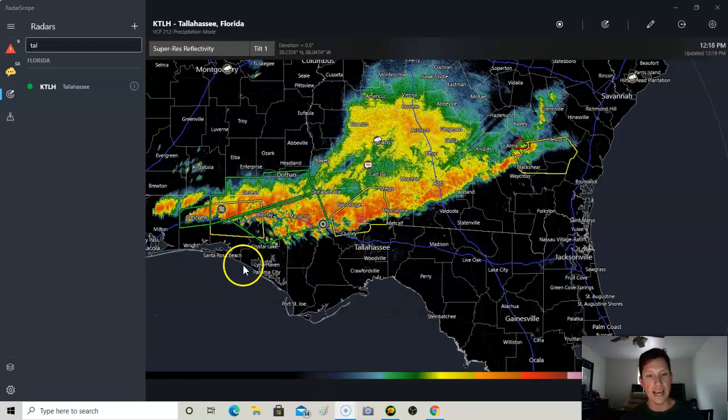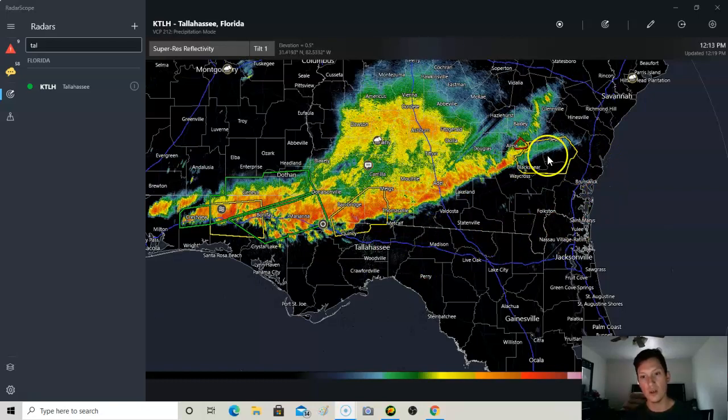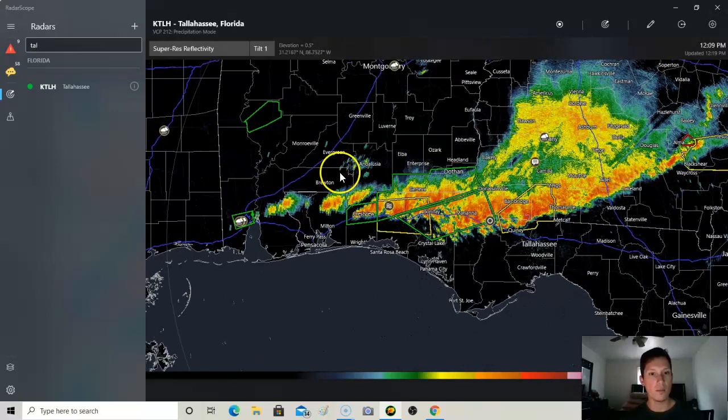Now, if there are any outflows down here, you have redevelopment southward, and this will eventually begin to move a little bit more south. But this will continue going, and you'll have an ongoing severe weather threat if you live in the Tallahassee area, close to Jacksonville, and areas in southeast Georgia. You go back here, and you have more development forming.